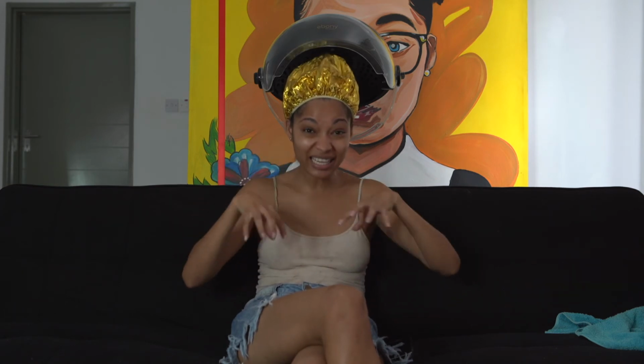That's going to help with heating up my hair and opening up my cuticles, because I have low porosity hair, which means it's harder for products to penetrate the hair cuticle and really moisturize the hair. So in order for the moisture to get in, I need to heat up my hair, and that's what we're doing.